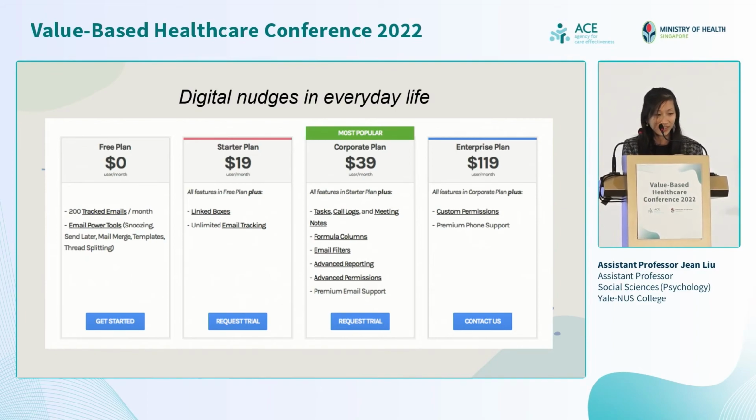Or how about these ones, where there are pricing plans and one is clearly set as the default to make it easy. It's the more expensive one and they want you to pay for that. So again, a nudge to try to get you to do what the business wants to do.